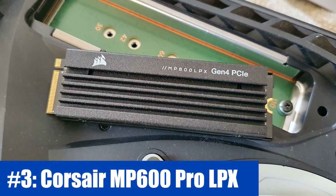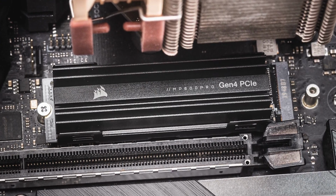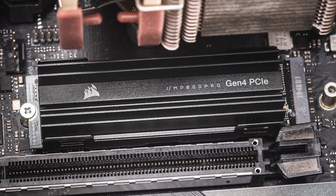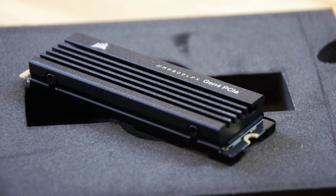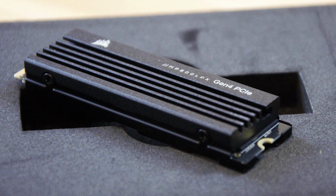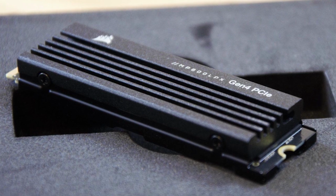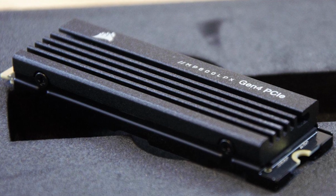Number 3. Corsair MP600 Pro LPX. The Corsair MP600 Pro LPX is one of the better designed PS5 SSDs with a built-in heatsink that we've come across, and it's got the performance speeds to match. While our review unit didn't hit the projected 7,100 megabytes per second max sequential read speeds, instead clocking in at a still respectable 5,580 megabytes per second, you're still getting a more than competent drive for everyday use on your PS5. File transfer times of the Corsair MP600 Pro LPX were impressive to say the least, especially as far as the bigger titles were concerned.